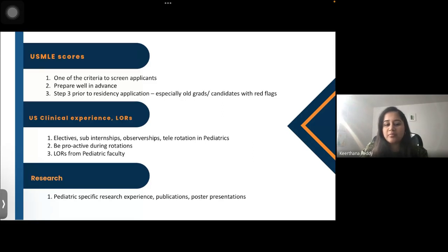And LORs from pediatric faculty are really important, because I think you have to apply with at least 3 letters of recommendation, and I think the maximum is 4. Make sure you have at least a couple of the LORs from pediatric faculty, at least 2 or 3. If you do an FM rotation, that is okay too, because in FM you do see some pediatric patients as well. So try to get at least 2 pediatric faculty letters of recommendation, preferably from your core faculty or your dean, I mean the head of the department from your home country, and you can use some letters from the US.